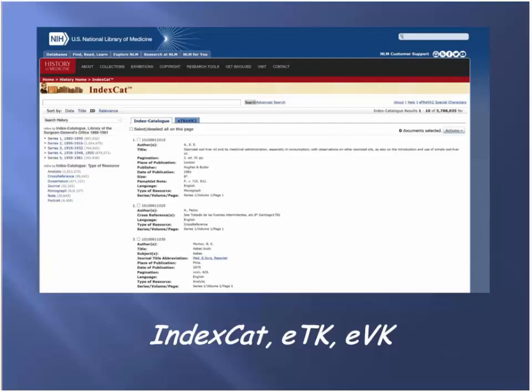Now, you'll see another little tab there that says ETK, EVK. That is something that was put into Index Cat when it was created, kind of as a little extra teaser. They are two highly specialized databases of incipits. Incipits belong to books from the early printed era.